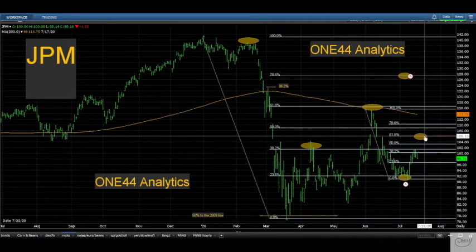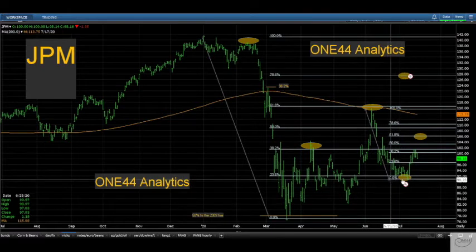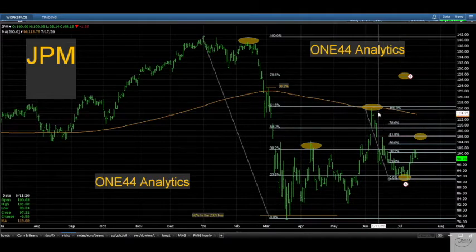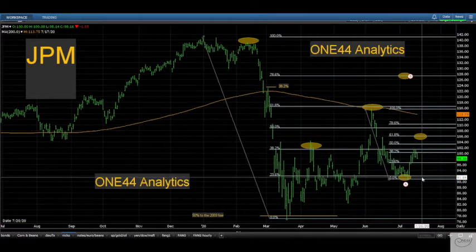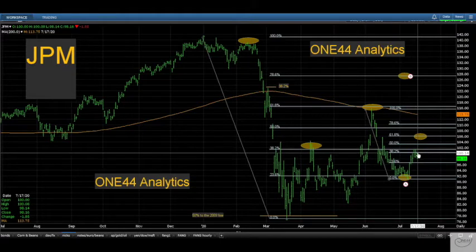So 106 is now the current target coming up from 61.8 down here. Now, as always, we watch all of the retracements. Just because we're looking for 106 up here, we're not going to ignore 38 back. That's right here. This is where we're holding up against right now. And if this is all they can do, we would look for them to go back down to new lows as the 38% rule stipulates.